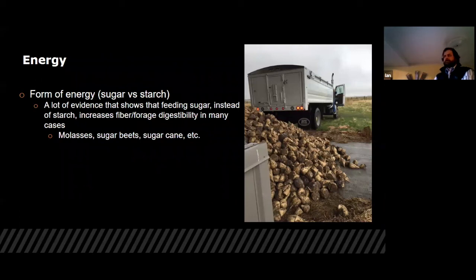As I was getting ready to do my study, I was really excited because I was seeing all of this literature about how when you replace starch sources with sugar, it's supposed to increase fiber digestibility. I was so excited to see this result. I could rattle off at least 3 studies off the top of my head where they fed sugar instead of starch, and they saw increased forage digestibility. Not just increased, but significant, to where you would actually want to try and do it. And I was really disappointed in my experiment because I did not see that result.